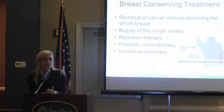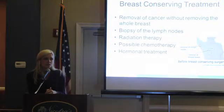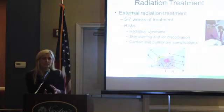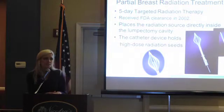If a woman has a lumpectomy, then almost always she will need radiation treatment. She may also need chemotherapy or endocrine therapy. Radiation treatment, very quickly, is given as external radiation beams, which is about a 6-week treatment course. The risks of radiation treatment are radiation syndrome, which causes fatigue. There may be some skin burning or discoloration, and there may also be some exposure to the lung and to the heart.